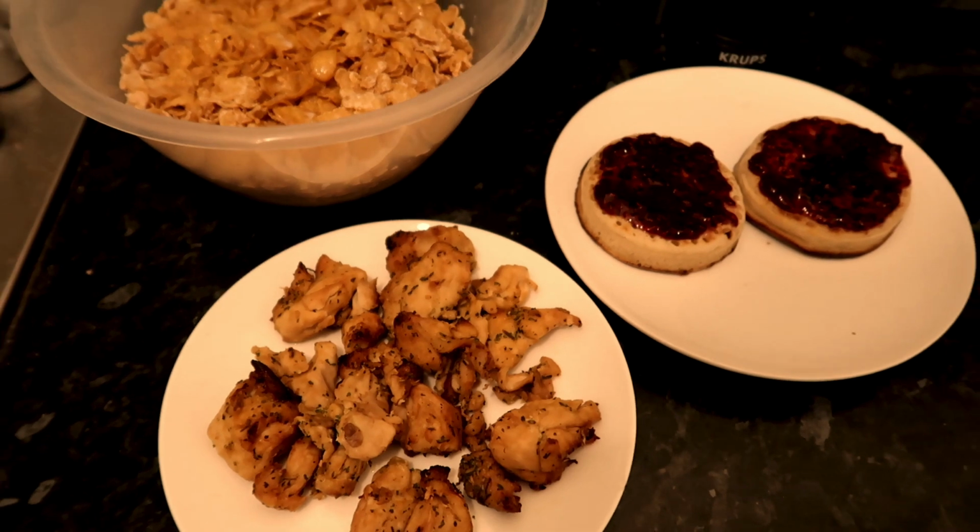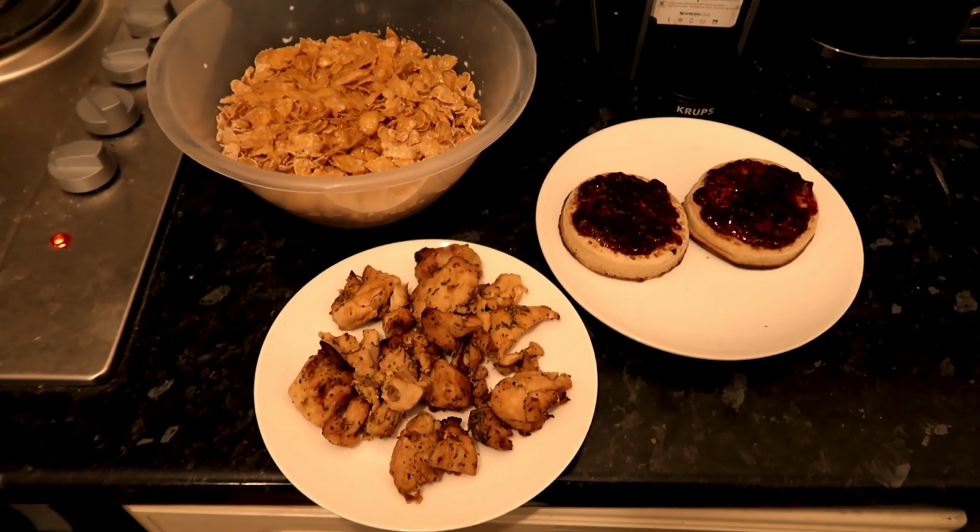Right then, guys, so it's actually a couple of days later now, and obviously I'll have had my post-workout meal by now. So I'm going to show you what it was. So it was 200 grams of chicken, 200 grams of Frosties, 200 milliliters of milk, and also two crumpets with 20 grams of jam on each. So the macros for that meal I'll put on the screen, and I just didn't film anything after that because I was just battered after the session. I wanted to chill out and then go to bed.